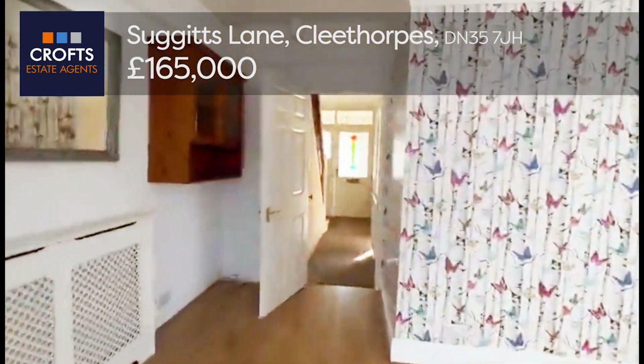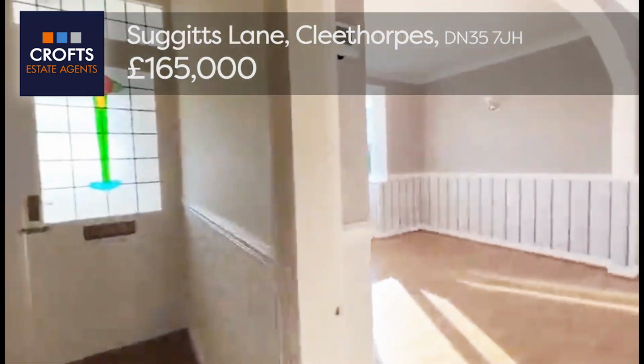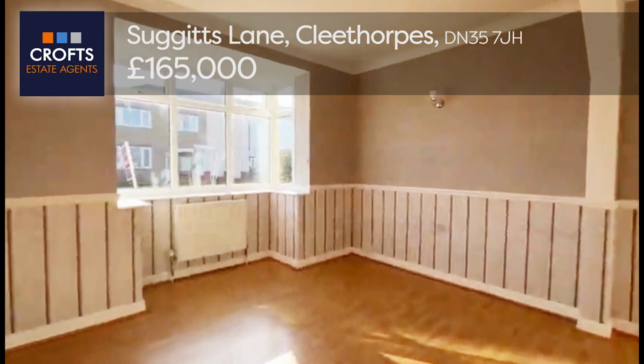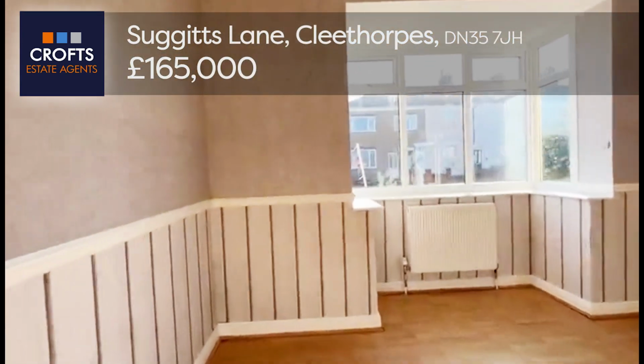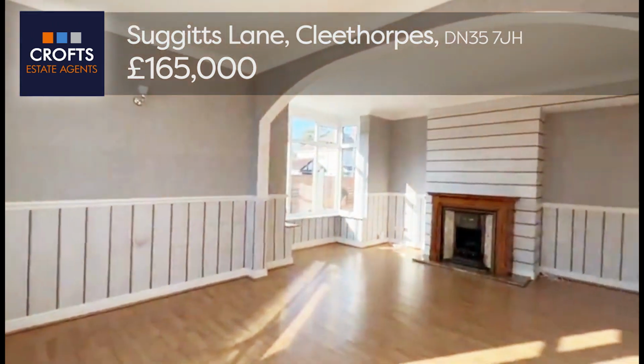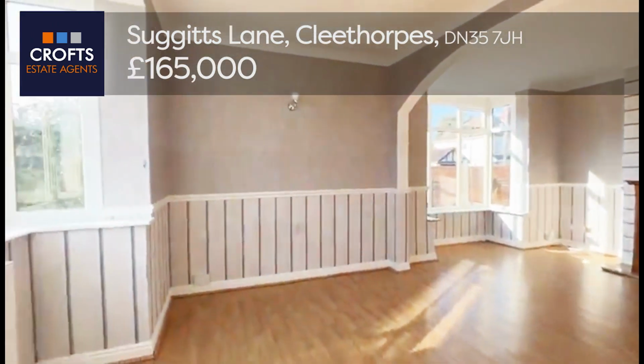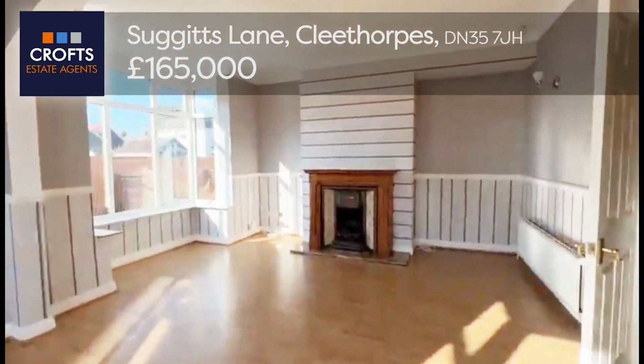We'll go down into the hallway. There's the former front door, which has a little surprise behind it. But before we go in there, we'll go into the lounge, which is a lovely big light lounge with two big bay windows. Let's see how that space works. Really, really light room. Feature fireplace.